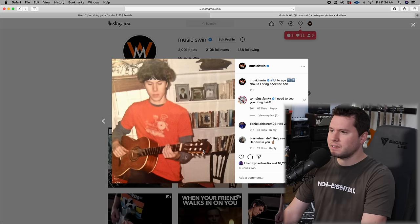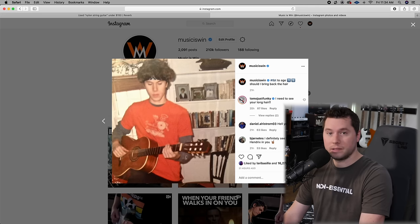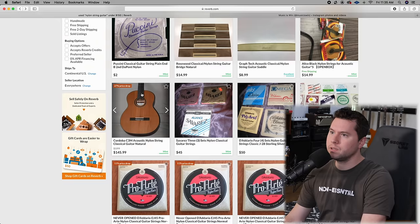There's no way I'm gonna be able to find the brand that I had because I don't even remember what brand, but I just posted this Throwback Thursday picture that I found of when I was like 14 and I had a nylon string guitar. Yeah, it just doesn't even have a brand on the headstock. So I couldn't tell even if I tried. Yeah, look at that hair, by the way. Pretty nice, huh? You know, this one looks just like it.